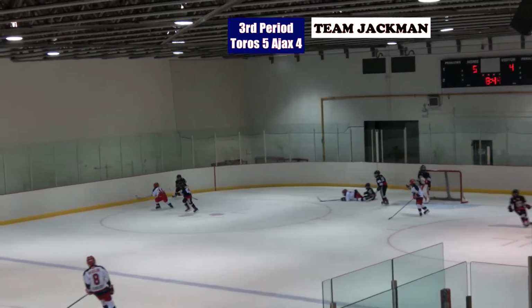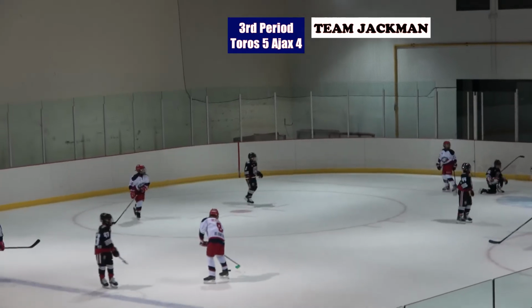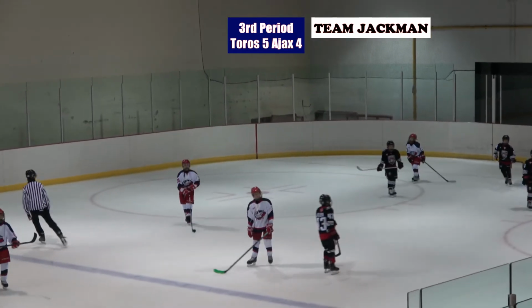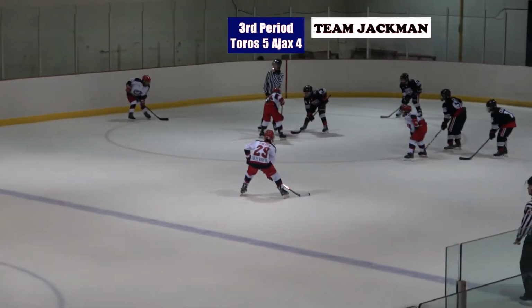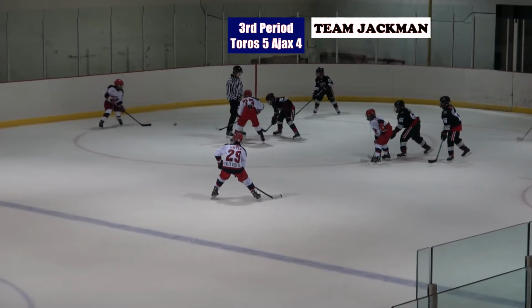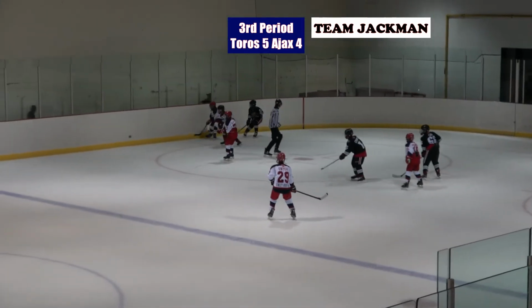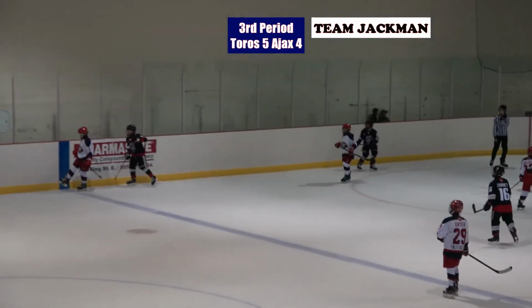Taken down, and that's going to be a penalty call as that took away a 2-on-1 opportunity. A smart play, but he's going to serve 2 minutes for it for tripping. Penalty belongs to number 16, Cranny of Ajax. Toros looking to find a little breathing room now. Up 5-4, with 8 minutes left to go here in the third.